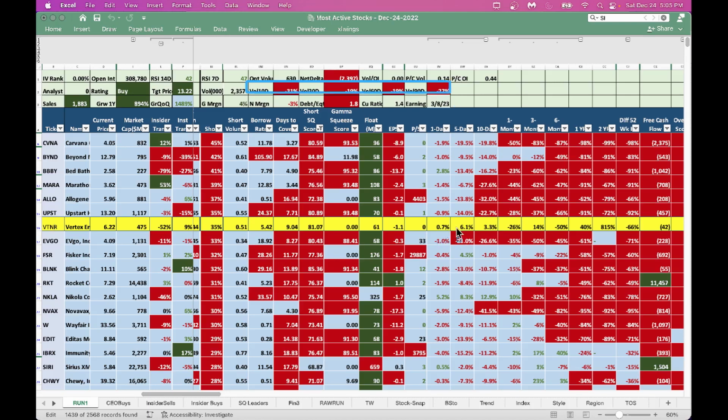But look, stock is going higher, and there is a high short squeeze score here, and it's not very active in the options market. That's why you don't see gamma squeeze score here, and open interest is slightly lower. It's not hyper active in the options market. That's why stocks like VTNR can go higher, given it's got a little bit higher short squeeze score, and borrow rate is not too much. But look at the days to cover here, 9 days, so it can go higher for a few more days here, and squeeze those short sellers.